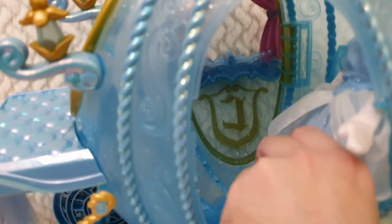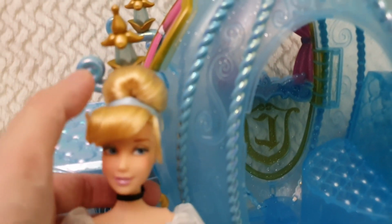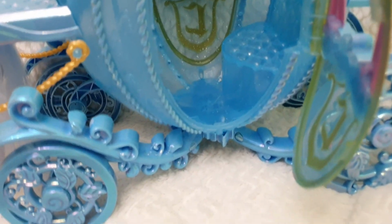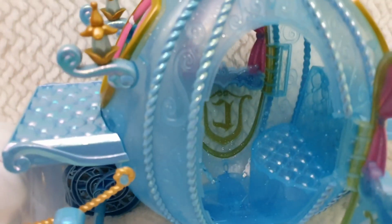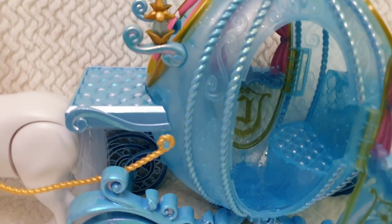bend her legs. Although again, probably the other Cinderella that I have from the Palace Pet, I think that is going to be so much better. So yeah, that is what I'm going to do, because otherwise I am a little bit scared that I will destroy her hairdo and everything. It will be kind of perfect if it was this Cinderella, but as she's got these straight legs that I don't seem to be able to bend as easily, it's going to be kind of difficult. Her head is going to be popping out of that window, but I'm going to grab the other Cinderella that I have.